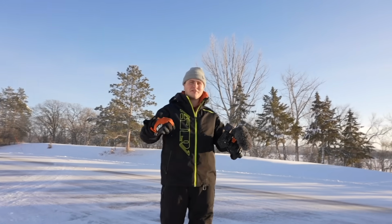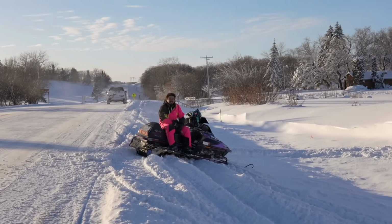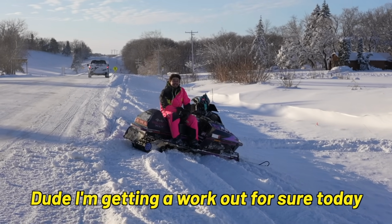With Mike's track, he's able to wheelie a lot better, and it seems like almost jump that thing too. And then Ryan's just like a rocket on the straightaway. But Evan manages to be there with both of you the whole time on the XLT. Pretty entertaining watching him just fight the machine the whole time, just keeping up. Yeah, Evan, you're definitely working the hardest. Dude, I'm getting a workout for sure today.